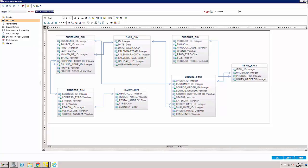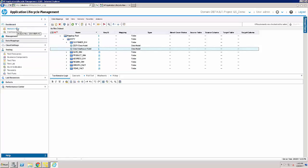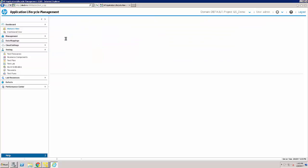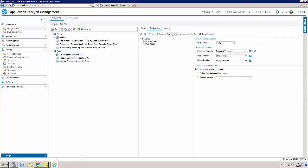Okay, so now that we've shown the different test assets for the data mapping requirement module, we can go to Analysis View and run a report. And the type of report we're going to run is a data mapping document report, which is similar to what you see on most projects. So we'll go ahead and go to the Configuration tab and generate this report.